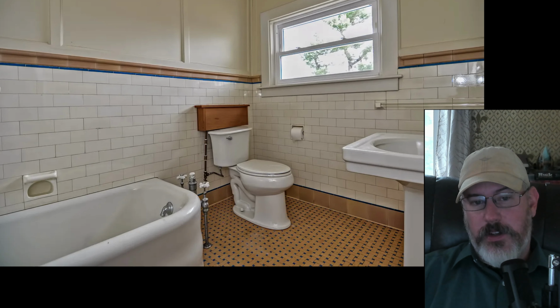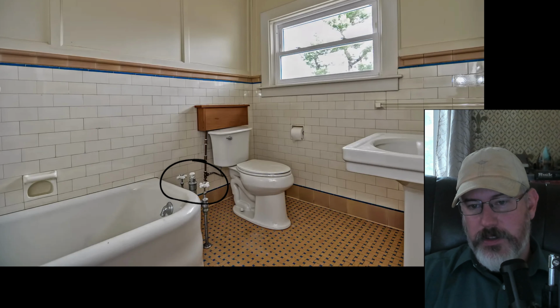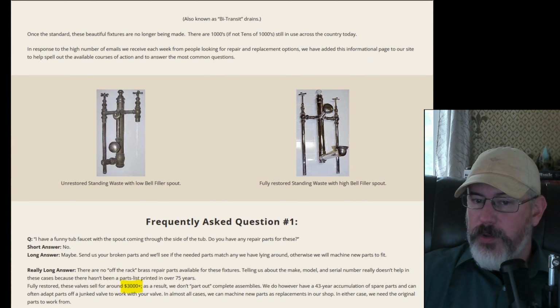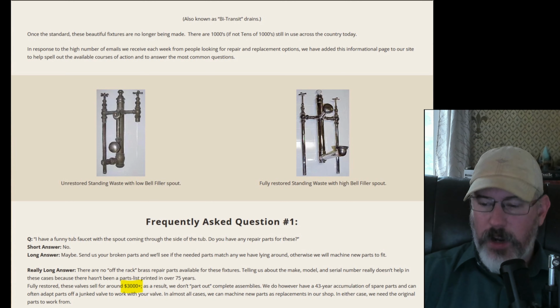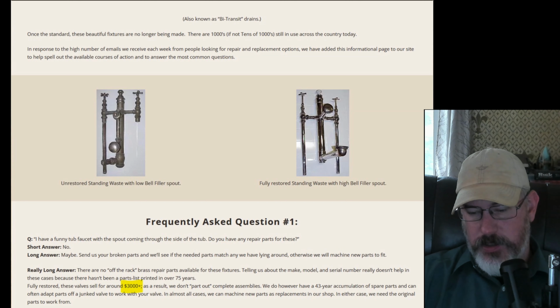Because we made that decision, the issue we ran into immediately was the fact that the tubs use what's called a standing waste system. And this isn't new technology. This is pretty old stuff. And these systems, when restored, sell for over $3,000. So they're not things that people just throw away or should throw away, because they're sought after.